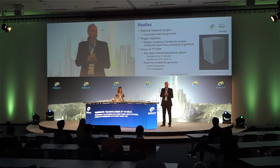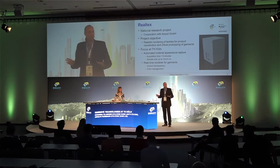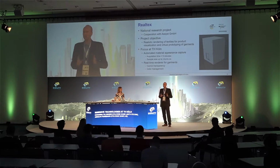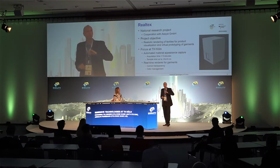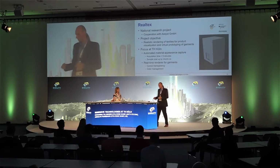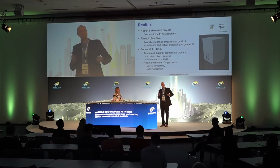We had the vision to create a scanner which is able to capture the material appearance within just some minutes. And because textile materials can be repeated easily, we said, okay, we can capture a material area of 10 by 10 centimeters, this is enough. So we came up with the idea to have such a box where you can put in the material sample, and just after 5 minutes, you get your scan data, which consists of a set of textures, which you can put into any rendering software, in the rendering software of your choice.